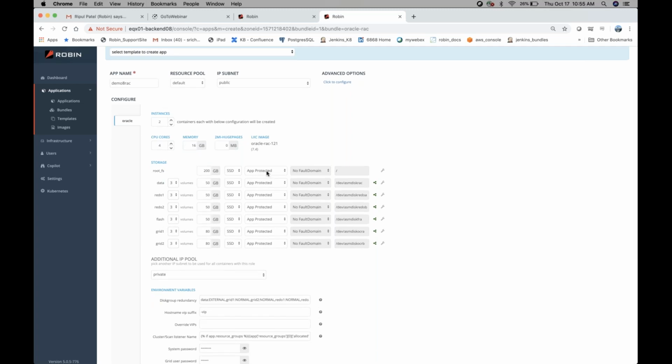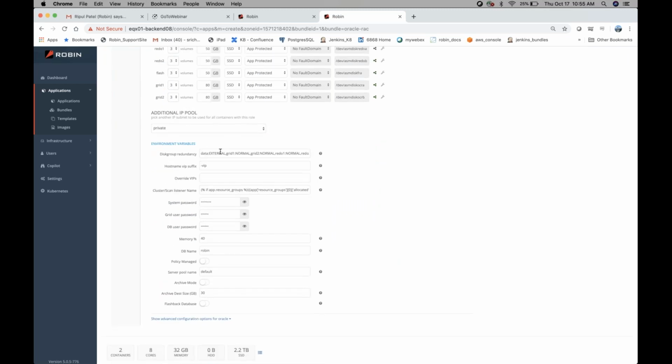So you can have Oracle ASM-based replication, or you can also say you want two-way disk replication for this one, and you want your fault domain to be either a host, a disk, or a different rack. Robin supports compression, layout, encryption, and workload, and you can also choose what kind of workload these volumes are. Do you want this volume to sit on a dedicated drive so that it can give you a full spindle throughput to that application? And you can also define a set of user inputs.